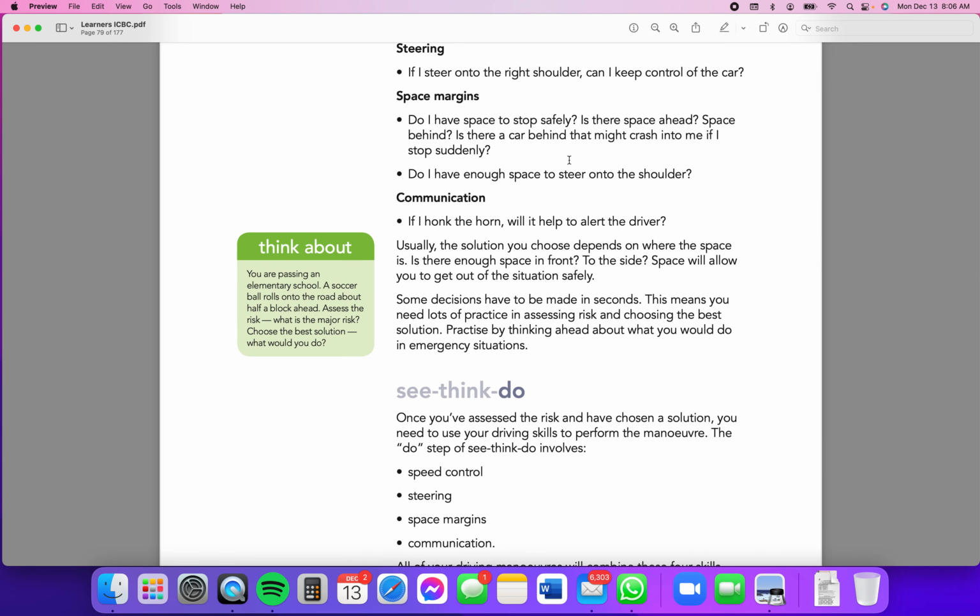Space margins. Do I have enough space to stop safely? Is there space ahead? Space behind? Is there a car behind me that might crash into me if I stop suddenly? Do I have enough space to steer into the shoulder? So that's just what I was saying there.